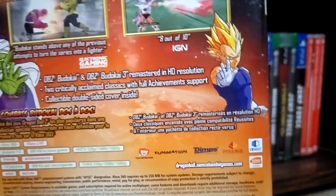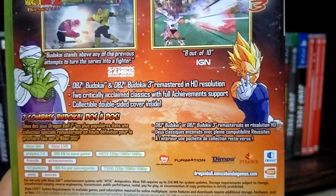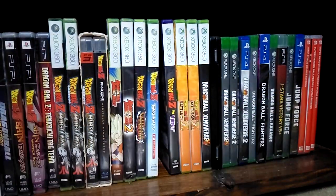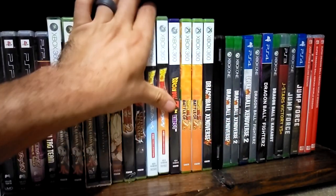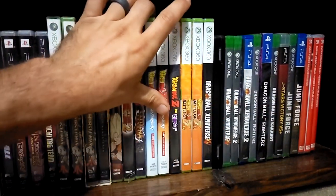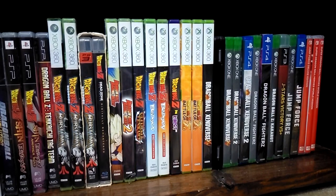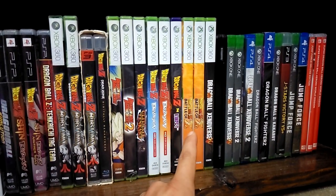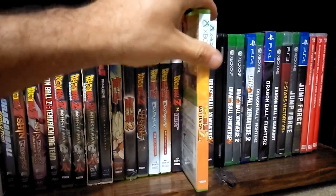As you can see here, this has three bullet points, and it says collectible double-sided cover inside. The other one I showed you did not have that, so I have both of these displayed, so there technically is, as you can see, I'll show you again, two bullet points. So that one does not have the flippable cover, which is weird. Then we have Dragon Ball Z 4 Connect. Then we have Battle of Z. Oh, this one is so dumb. This is your black label here.